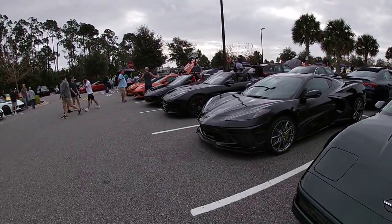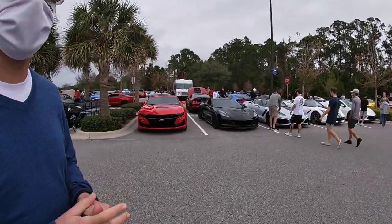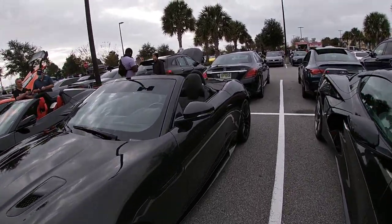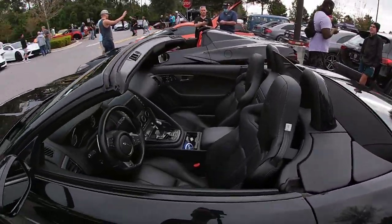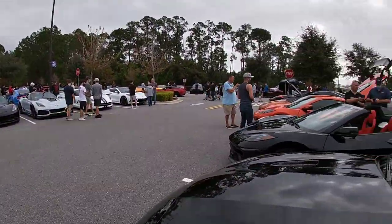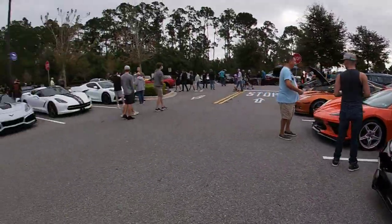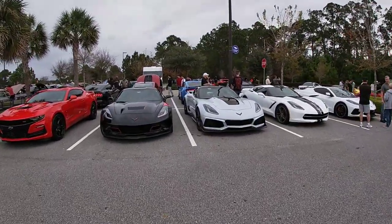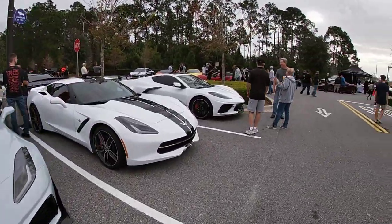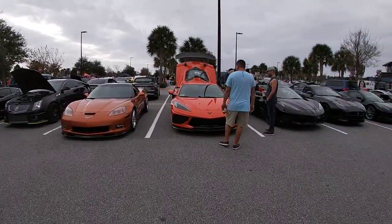Yeah. Another C8. Jeez, there's so many C8s here. More Camaros. The Jaguar. This is nice. And we got more C8s here. ZR1. C7. C7. C8. And I heard that this C8 is not stock at all.